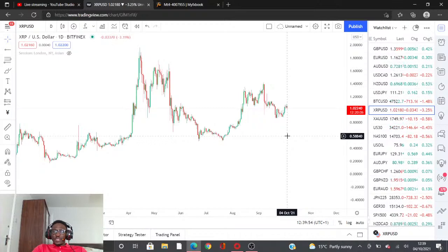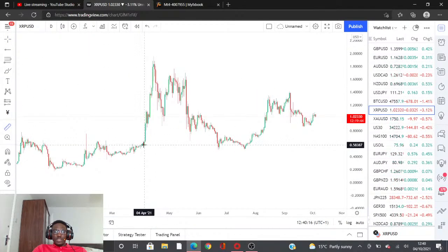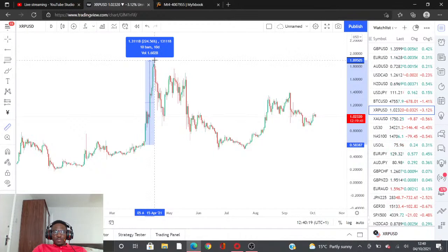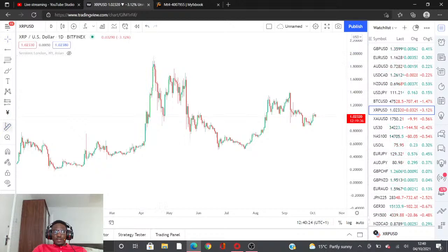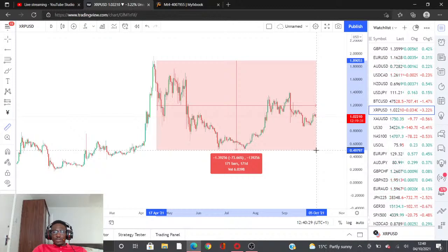When the market is in correction, it takes its time. I've already told you this before, that when the market is in a corrective pattern, it takes 3 or 4 times as many days as it would in a trending market. All these impulsive moves take less than a week. If you look at this one in particular, this one took 10 days, and look at this corrective pattern. The corrective pattern is already on 171 days.